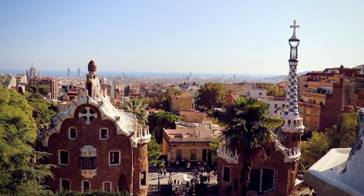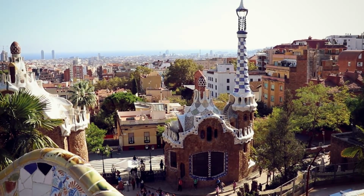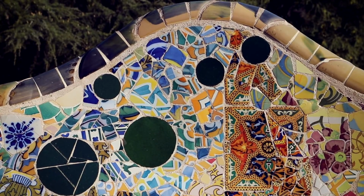So when you do a search on Google for Barcelona, these are some of the images you'll actually see pop up. This is all the work of Antoni Gaudí, that Catalonian architect. One of the signature styles of Gaudí is that he doesn't use straight lines at all, so it's all curved and wavy lines. Some of it's incredible. There's some mosaic tiles here which are phenomenal, and some of the buildings just look spectacular. They look like from a different planet or something.